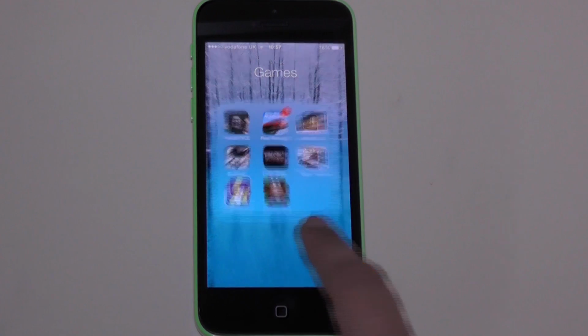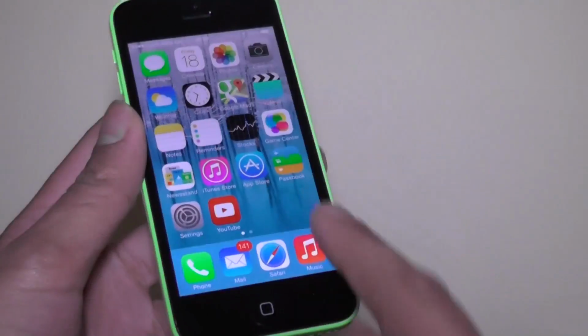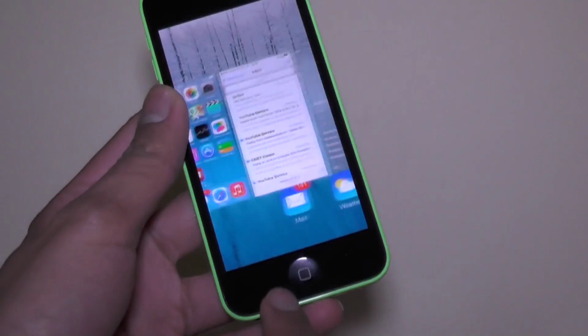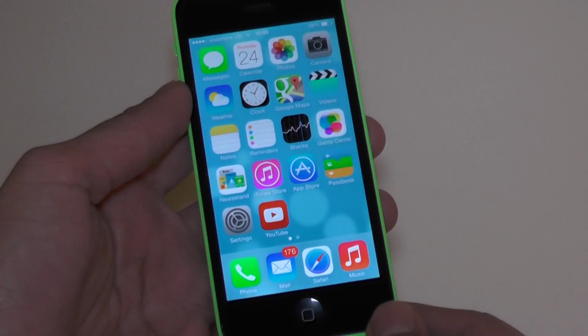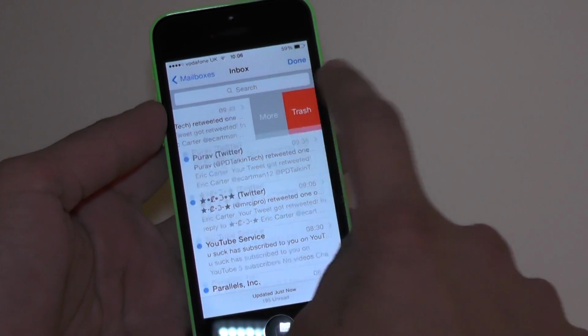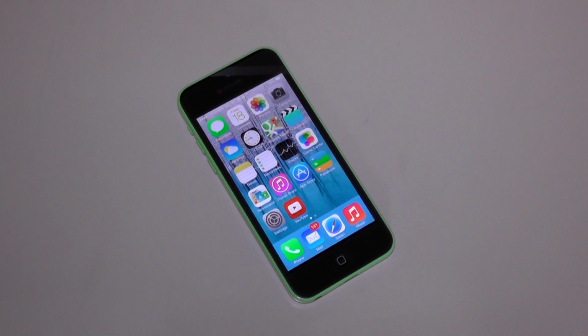But what do I mean by that? Well, we've got some nice changes made to some of the stock applications, but you've got the Android notification bar on the top and the bottom. You have HTC's weather animations, HTC's Sense 4.0 multitasking UI, live wallpapers, and even Gmail's method of swiping to archive and delete emails. Not only have these features been done before, but they've been done better. Apple have done a copy and paste job with these features.